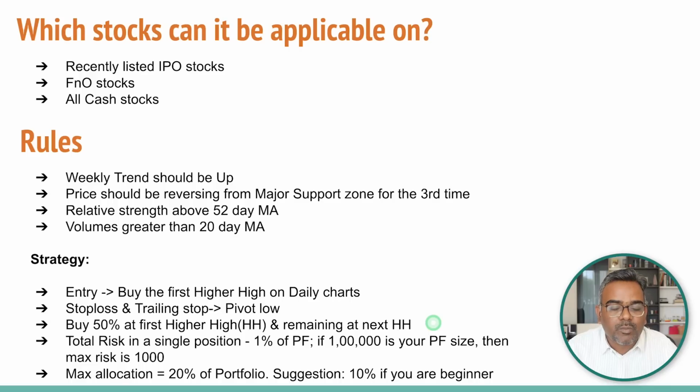So if your stop loss hits, you should not be losing more than 1,000 rupees. And the maximum allocation should be 20% of your portfolio. But my suggestion for you, if you're a beginner, should be around 10%.